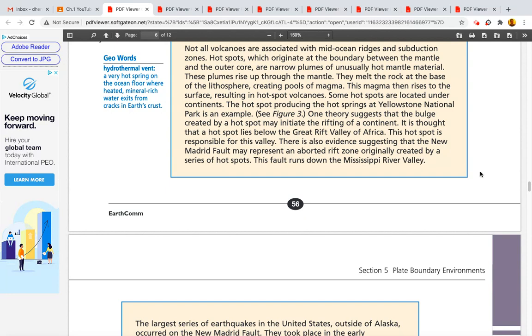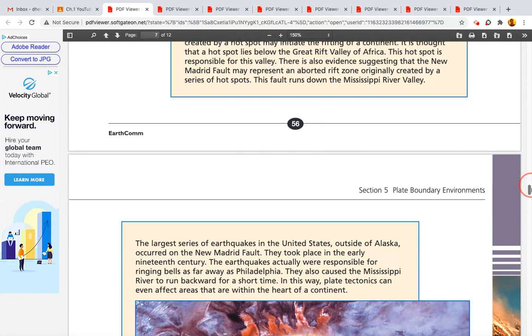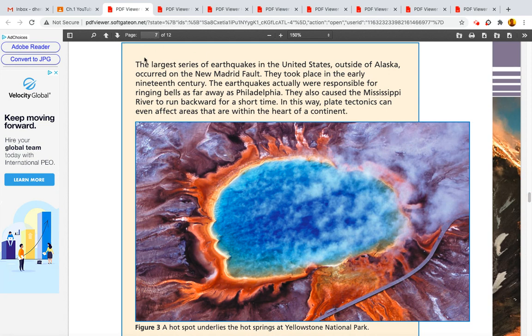So we're not too far from that. That's just west of us. Okay, let's see. The largest series of earthquakes in the United States outside of Alaska occurred on the New Madrid Fault. They took place in the early 19th century. That wasn't that long ago. That was the early 1800s. The earthquakes actually were responsible for ringing bells as far away as Philadelphia. They also caused the Mississippi River to run backward for a short time. In this way, plate tectonics can even affect areas that are within the heart of a continent.